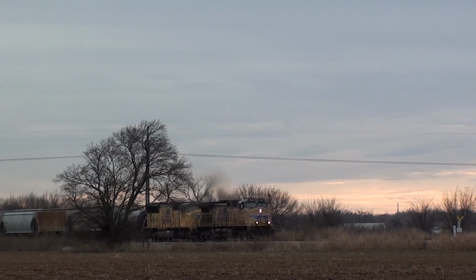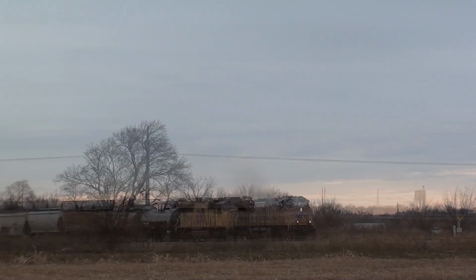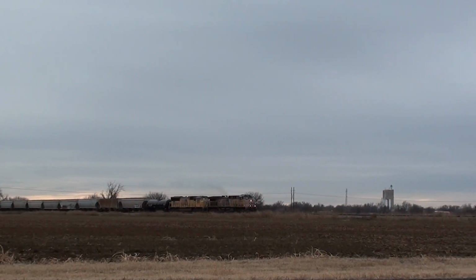After a recrew, he gets underway again, throttling up hard to climb out of the Washita River Valley.